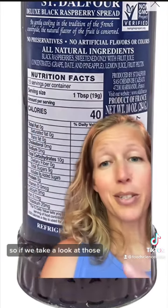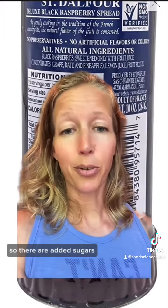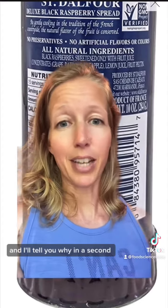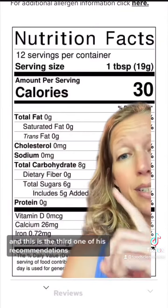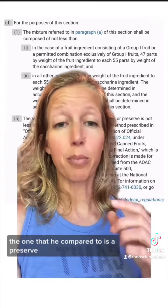So if we take a look at those, this first one has 9 grams of sugar, 9 grams of added sugar. So there are added sugars. Yes, it is less than that preserved product, and I'll tell you why in a second. This is another one of the ones he recommended, 7 grams of sugar, 5 grams of added sugar. And this is the third one of his recommendations, 6 grams of sugar, 5 grams of added sugar. All right, again, all 3 of those are fruit spreads. The one that he compared it to is a preserve.